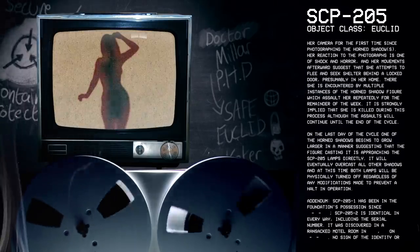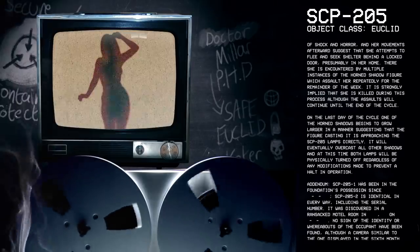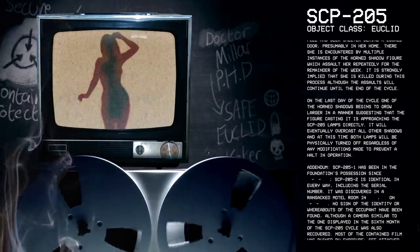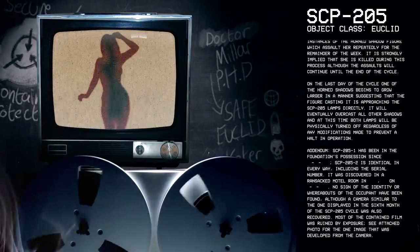On the last day of the cycle, one of the horned shadows begins to grow larger, in a manner suggesting that the figure casting it is approaching the SCP-205 lamps directly. It will eventually overcast all other shadows, and at this time, both lamps will be physically turned off regardless of any modifications made to prevent a halt in operation.